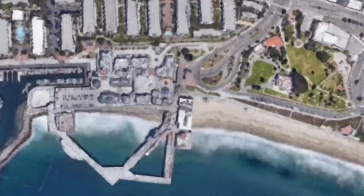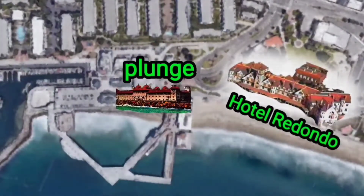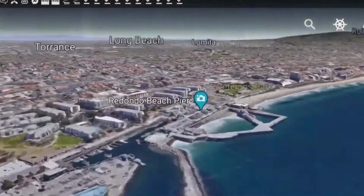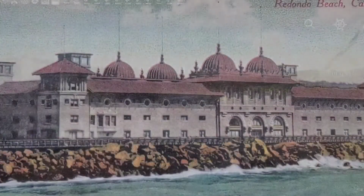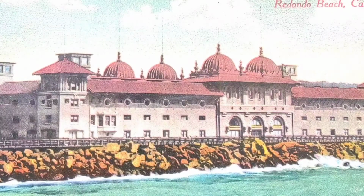All right, so there's Hotel Redondo, right where I showed you before, Veterans Park. And there's the plunge right there facing Old Tony's. If you're walking up the stairs, it would be on your right-hand side. Just for a second, look at that picture. Look how big and grand it is. It's just a gorgeous, gorgeous building. It's a shame it's gone.